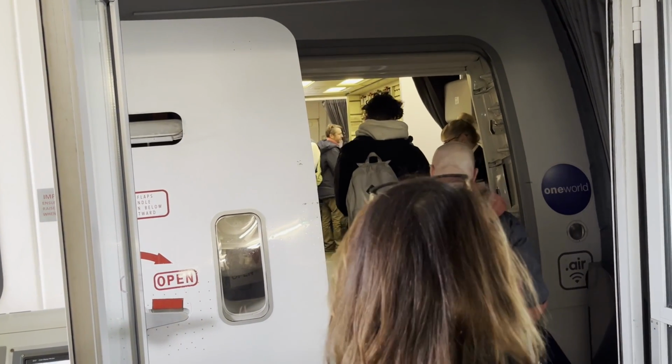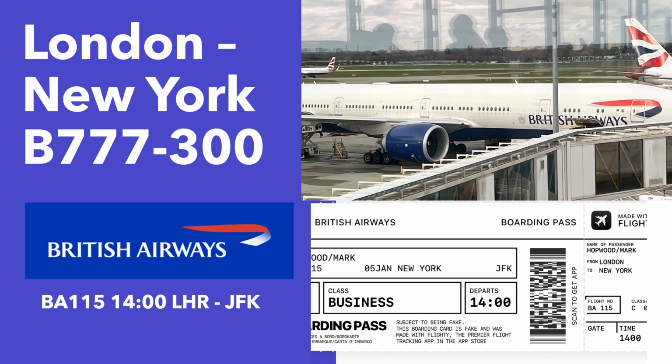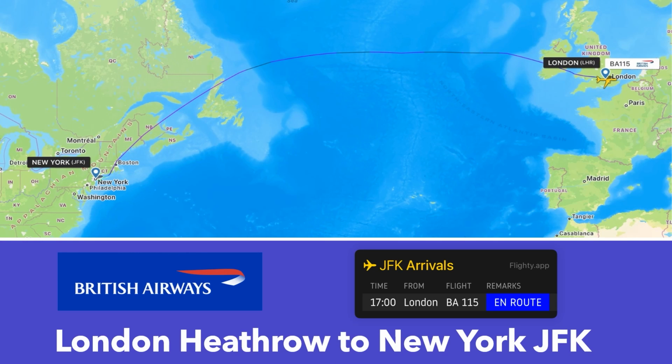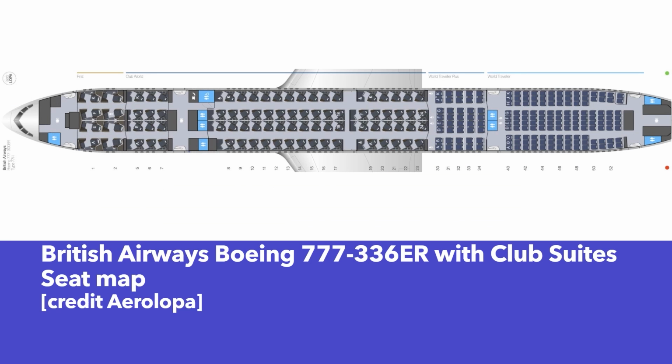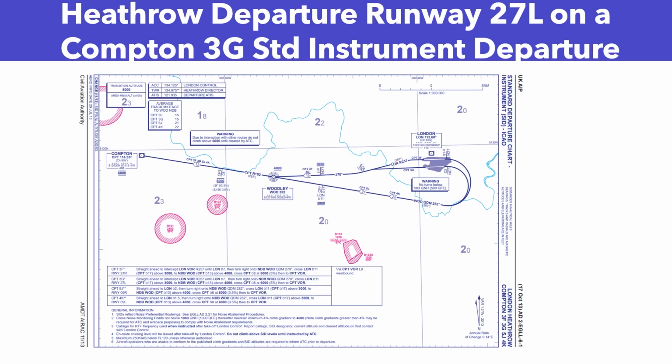and then I was on the aircraft. So let's have a look at this flight, the BA115, 1400 from London Heathrow to JFK on a Friday afternoon, heading across, of course, the North Atlantic. 8 hours 20 minutes. I was in seat 6K in business class. That's the aircraft layout, predominantly Club World first class. There's my seat. You can see me on the right hand side of the aircraft there.